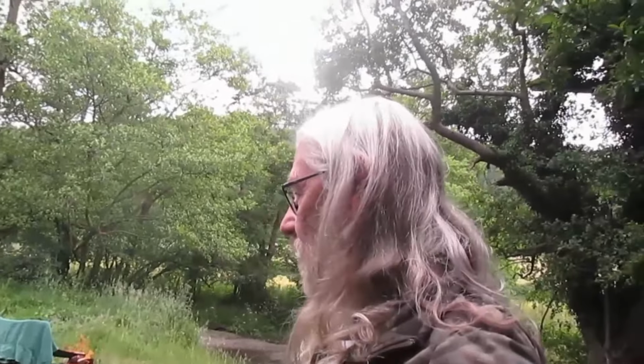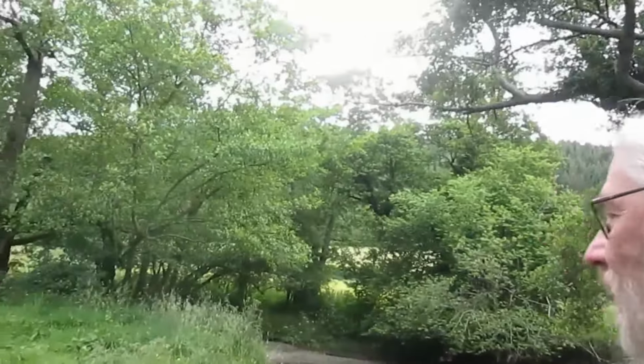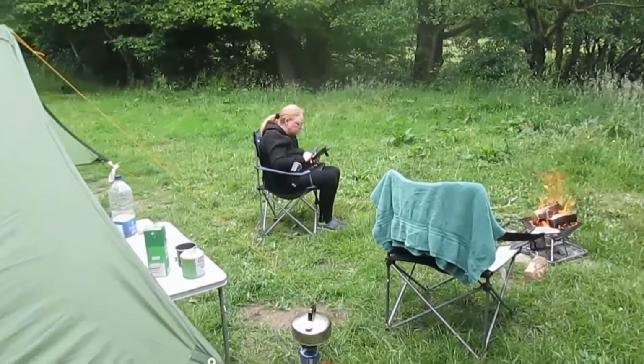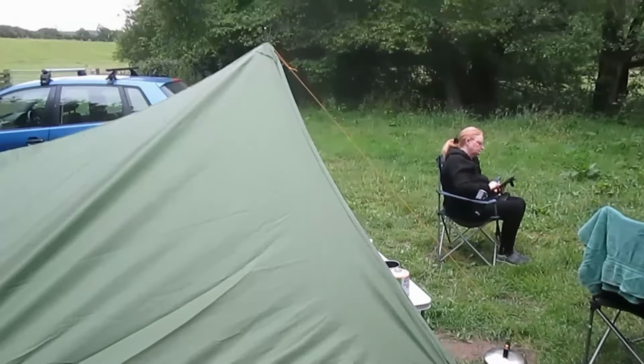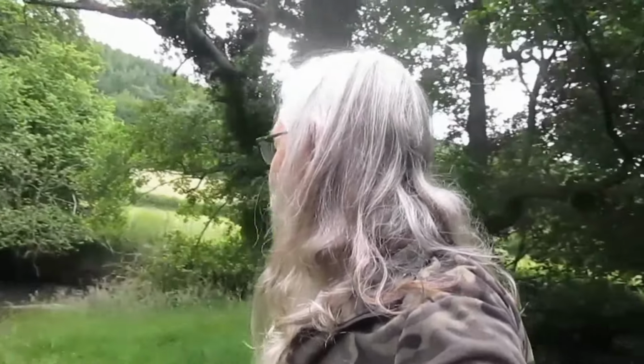Yes, good tent, good little tent, good little big tent. Wife on a mobile, as per usual. Tut tut. It's not on. Now she's giving me evil stares now.